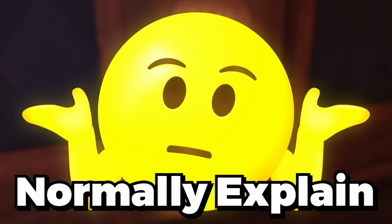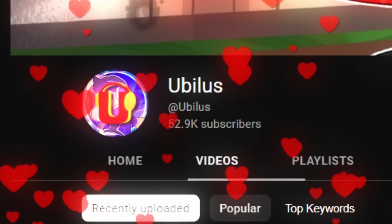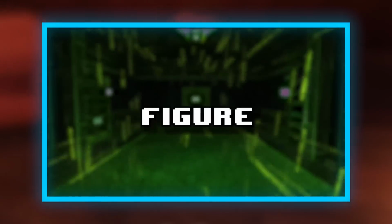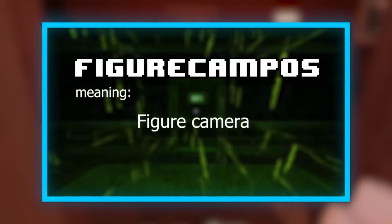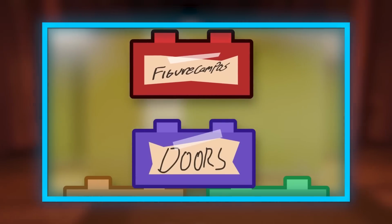Now, I would normally explain this part to you, but Ubilis did such an amazing job, so I'll let them do the talking. Basically, in the game code, there's a part called figure cam pose, standing for figure camera position. So the game code looks for this part whenever door 50 gets opened. Once it's found, the game can then continue running normally.